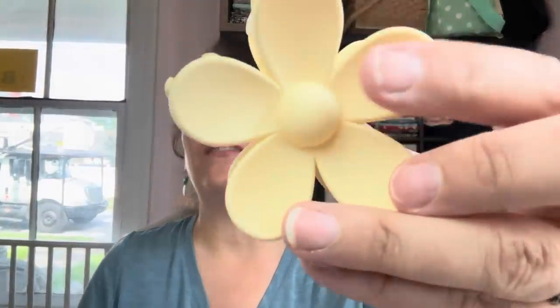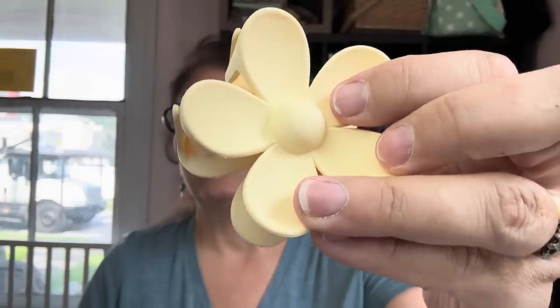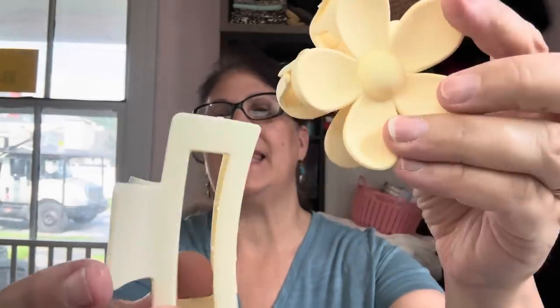I like it. It's fine, but I really, really like this kind of matte finish. Really, really liking that, and that's what I was hoping this would be. I'm not sending it back. I like it. You know, it's Temu. You're kind of figuring out as you go.